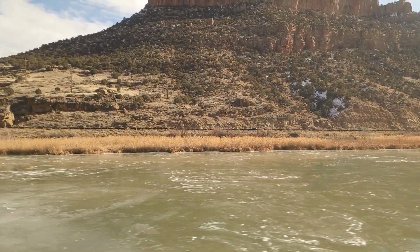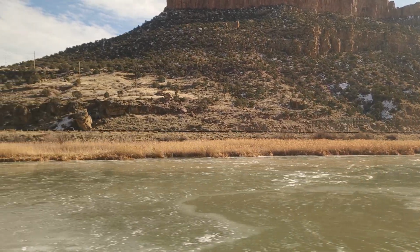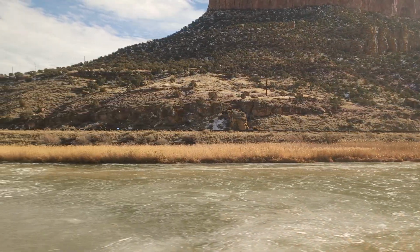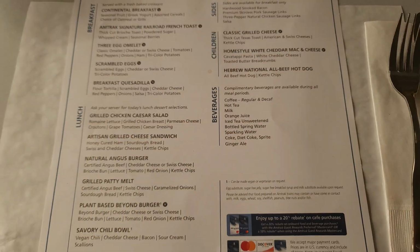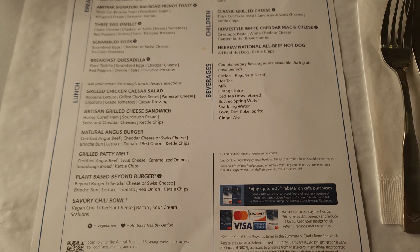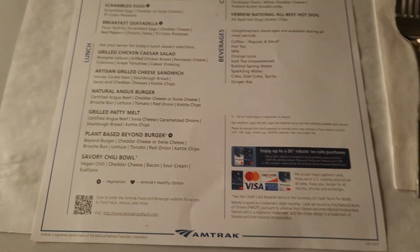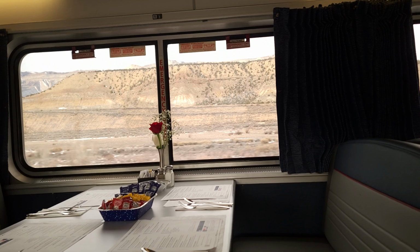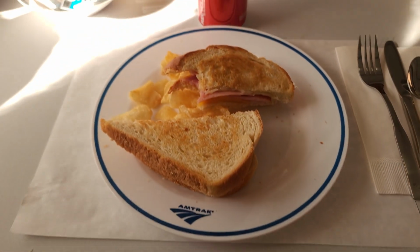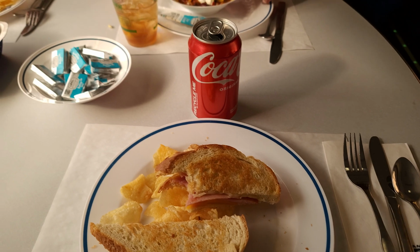But soon, lunchtime comes, and it's time for us to enjoy another Amtrak meal. One of the best things about eating on Amtrak is the views. See, there is nowhere else where you can eat lunch and enjoy views of the country rolling past you. For lunch today, I decided to go with the grilled cheese, and it was pretty subpar.